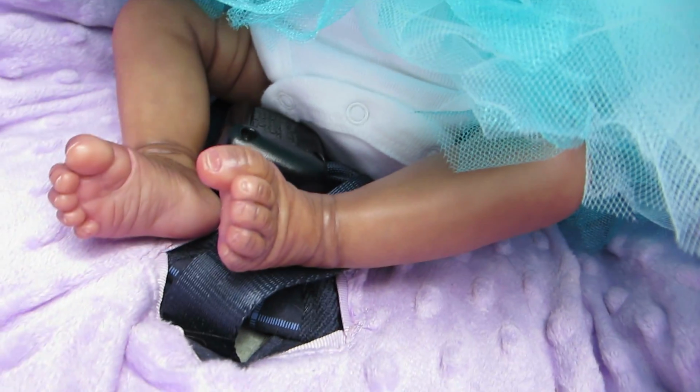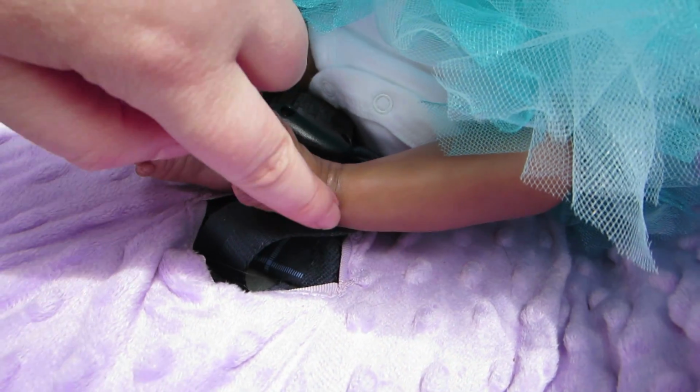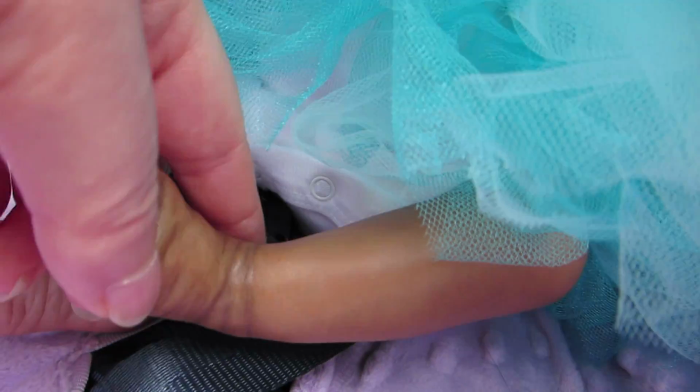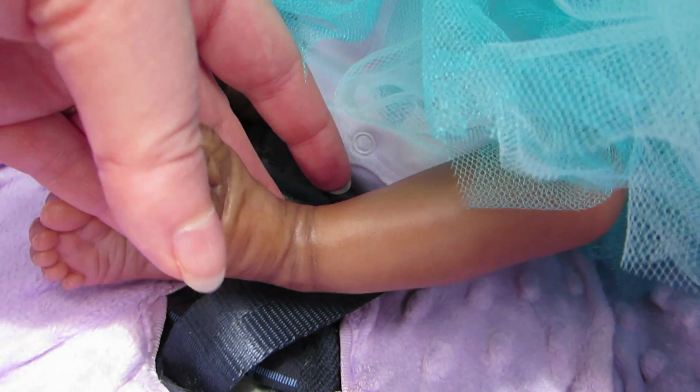Well, we are home and I just had to show you something that I just noticed in her details, and I hope it comes up okay. She even has some blue tones in there, like some veining that you can actually see. Maya, I'm sure, has some veining too, but because she's so dark skinned, you can't really see it. But you can see the veining in there.